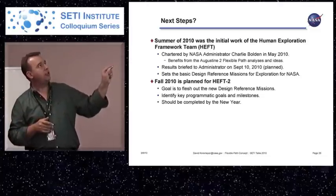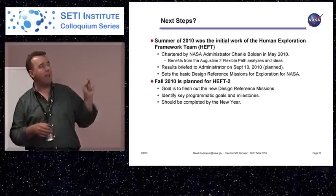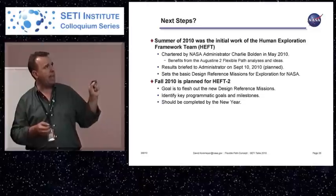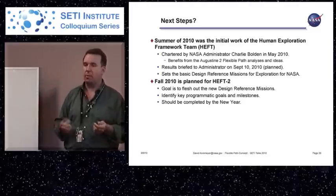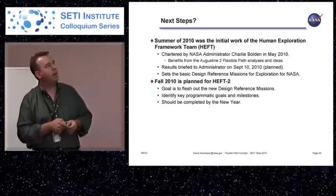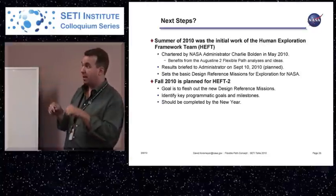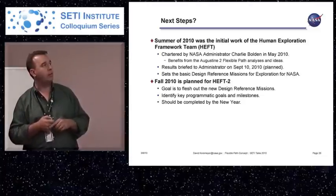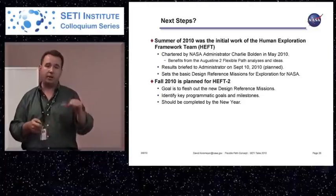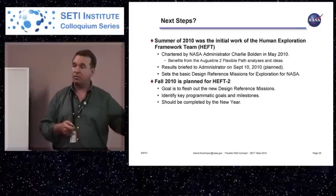And they chartered a team over this summer called the Human Exploration Framework Team, HEFT. And they came up with basically, can we put a little bit more legs on all these different ideas and see what we want to do? And they're briefing to Charlie, I believe, on Friday, this Friday. Today's September 8th, and on September 10th, they're going to brief to the administrator, and we'll see what he says. The idea is to get a thumbs up, thumbs down on, do some of these class missions fit?